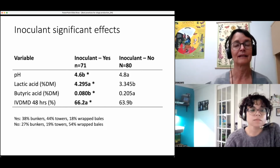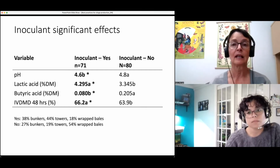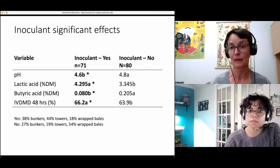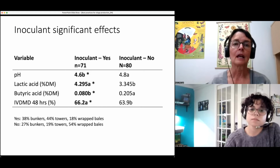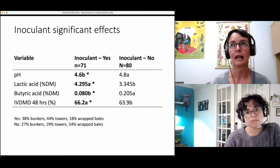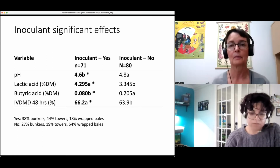Inoculant is something that, well, I thought a lot of farmers would use a bacterial inoculant with silage, but in fact, in the samples that we obtained where we had survey information provided by producers saying whether they used inoculant or not, there were actually 80 that didn't use inoculant and 71 that did. And I guess going back, although we were able to test 243 samples, we did not have survey information on all of those samples. So some of these numbers are smaller than the 243, and that's because we are lacking information related to their management practices from some regions of Canada and some producers who did not provide it.